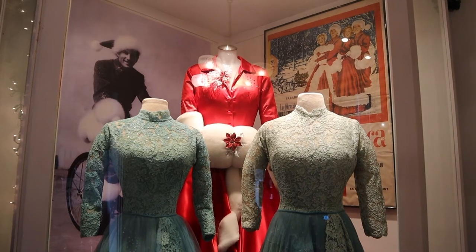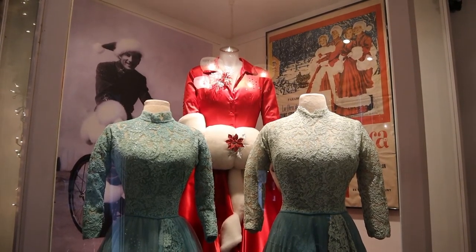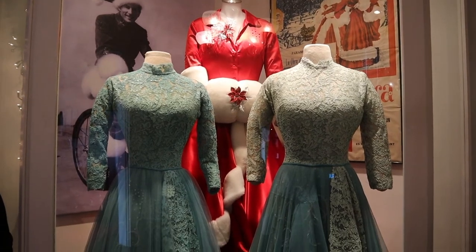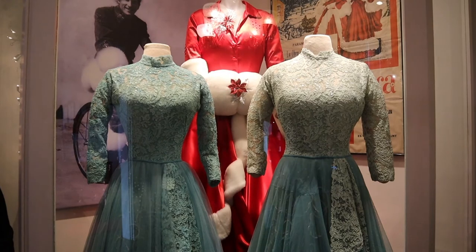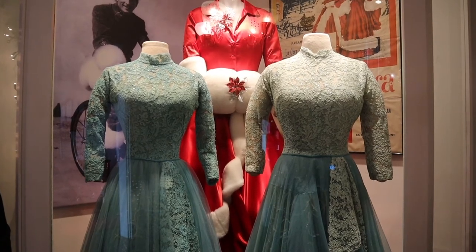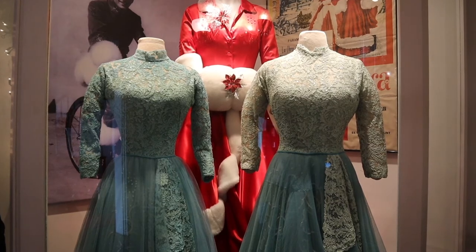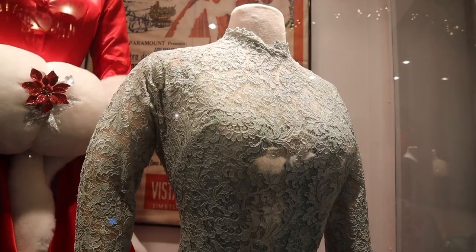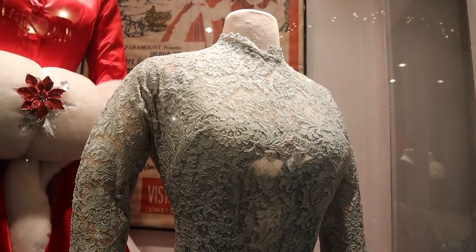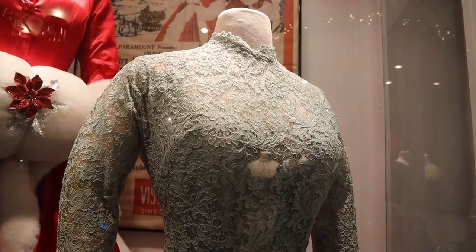Here are three more dresses from the movie. Well, sort of. The dress in the back is a reproduction. But the two in the front, Vera Ellen's is on the left and Rosemary's is on the right. I'll try to show you a little closer, but Rosemary's dress is not in as good a condition because it wasn't preserved as well. I don't know if my camera will pick it up, but this dress is a little bit faded compared to Vera Ellen's, and I'll show you Vera's in a minute.